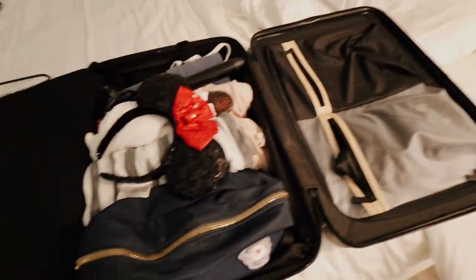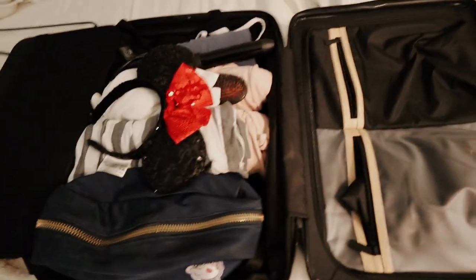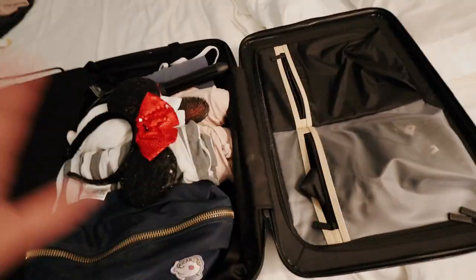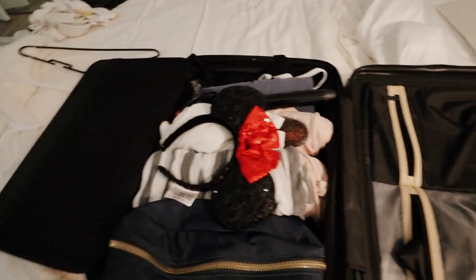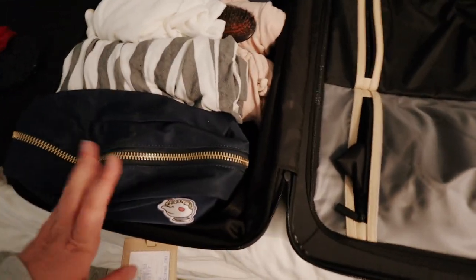I am all packed using my new and improved base luggage. I'm so excited about it. I actually got this for these little staycations because it's just nicer to have your own little place to put everything and not have to use tote bags. So I have these ears, just standard makeup products and stuff.